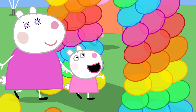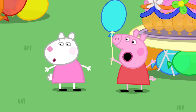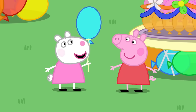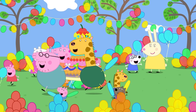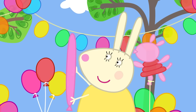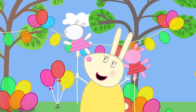It is time for the party, and everyone is beginning to arrive. Hello, Susie. Here's your balloon. Oh, thank you. Bonk. Bonk. Miss Rabbit has used the balloons to turn the garden party into a balloon party.